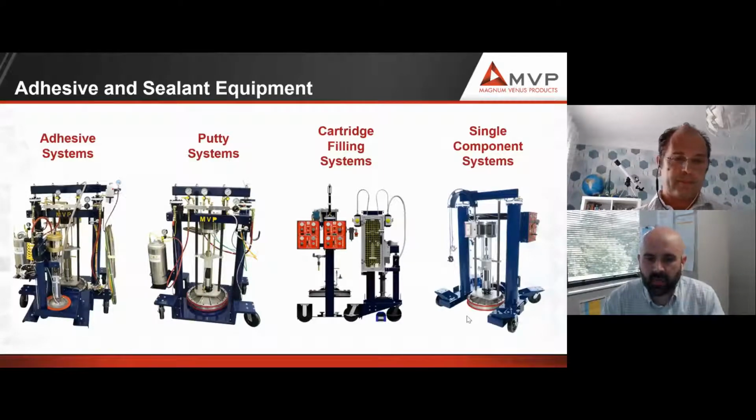And then here is highlighted some of our adhesive and sealant equipment. This equipment is able to pump and mix and meter a variety of different materials from single to two component materials with a wide variety of ratios that you need.